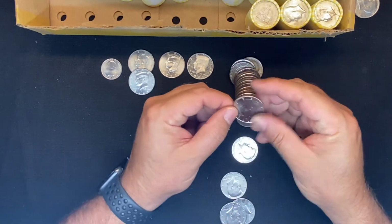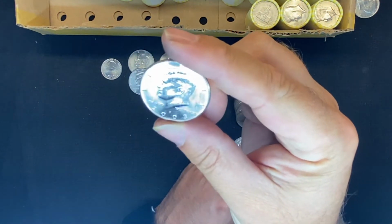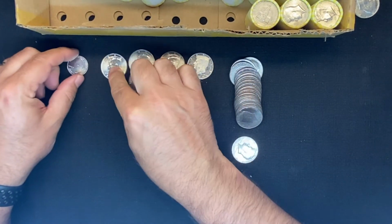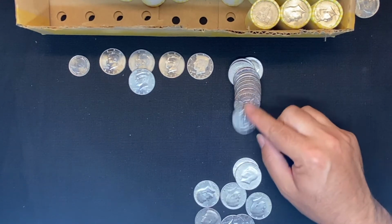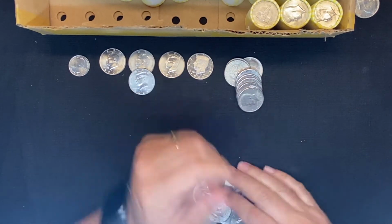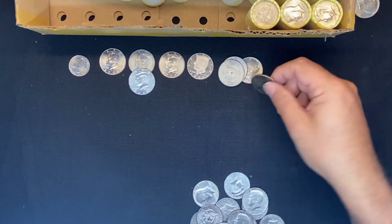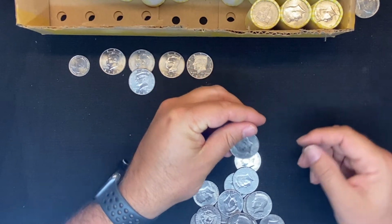All right, there we go. There's a NIFC, a 2003D, it looks like. We'll put that on the board. Not silver, but still has some value. You know, there are people that'll pay 75 cents to $1 for an NIFC if they're looking for a specific year. So, not a huge find, but I'll take it.